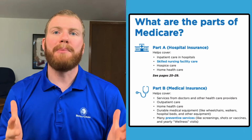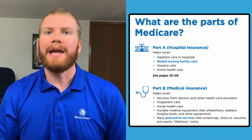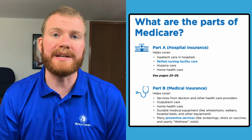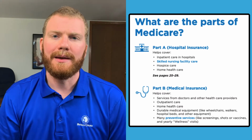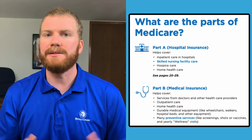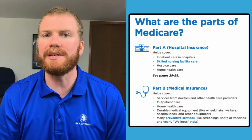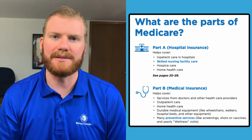Next, there's Medicare Part B. Medicare Part B pays for your outpatient care, and Part B pays for things like doctor's appointments, lab tests, and surgeries that are needed to diagnose or treat a medical condition without being admitted into the hospital. Medicare Part B also covers Medicare-approved preventive services, durable medical equipment, ambulance services, and drugs or medications you would not usually give yourself, like shots and injections you get at the doctor's office.